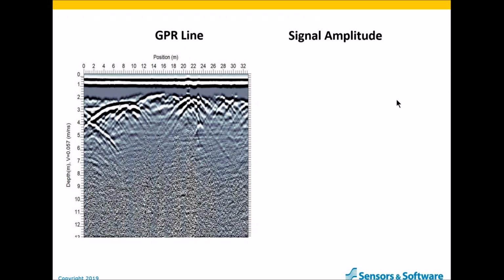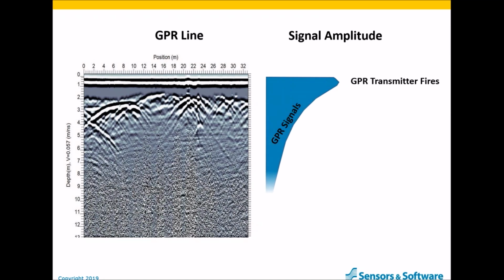When the GPR transmitter fires, there's a large spike in radio signal strength. This is shown in blue here. As time increases downward, the reflected GPR signals are recorded by the receiver, but they are attenuating and decreasing in strength at depth. Eventually, they fade to zero amplitude.